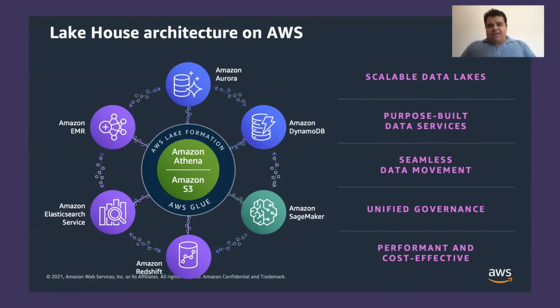Customers can also move data seamlessly between the data lake and the purpose-built data services. Customers are using AWS Glue, our serverless data integration service, for this task. The Lakehouse Architecture ensures also compliance via a unified way to secure, monitor, and manage access to the data. So customers are using AWS Lake Formation to manage the security and the governance of all their data. In all these cases, we've invested heavily in offering the best price performance out there, so customers can scale systems at low cost without compromising on performance.